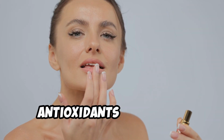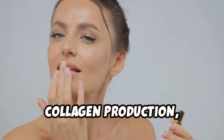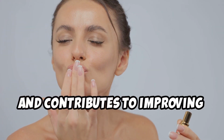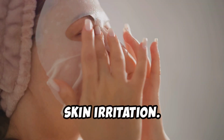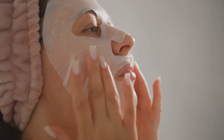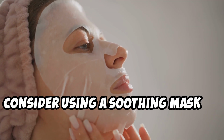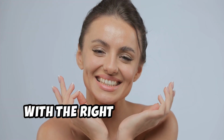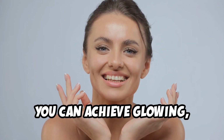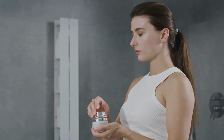C. Antioxidants. Vitamin C. Vitamin C is an antioxidant that promotes collagen production, protects the skin, and contributes to improving elasticity. However, use it cautiously with retinol to avoid skin irritation. To further enhance the benefits, consider using a soothing mask to calm the skin after applying these potent ingredients. With the right combination, you can achieve glowing, youthful skin while minimizing potential side effects.